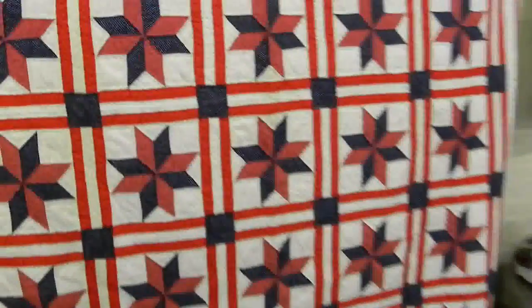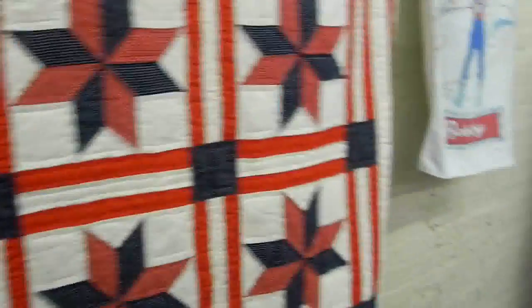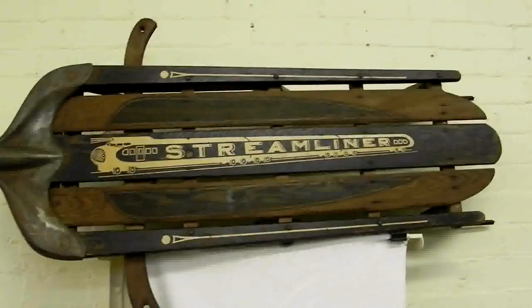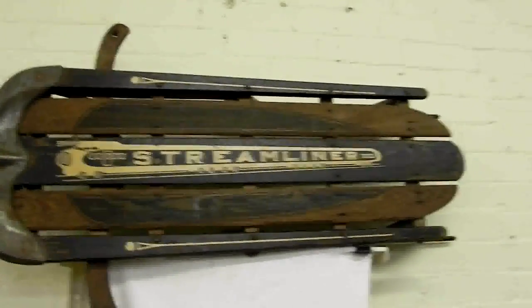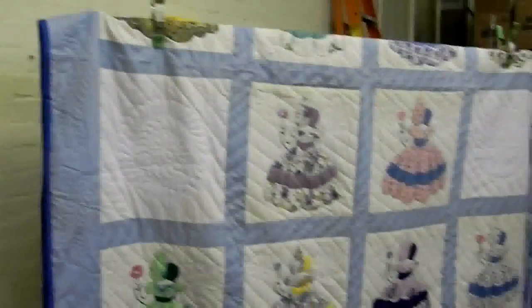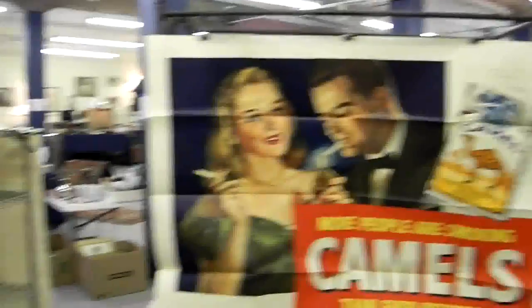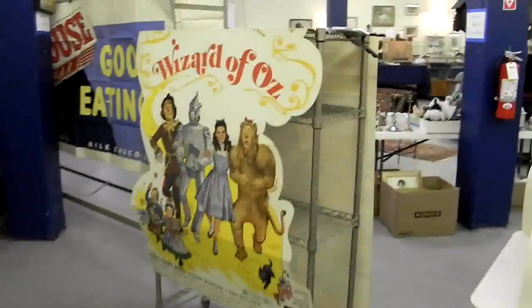Nice little patriotic flag quilt here, almost. Red, white, and blue. Love the Robbie towel. And then the Streamliner sled is just so cool. Quilt, more paper, another nice camel poster. Folks, make sure you find the back side of all these racks because they are all loaded.